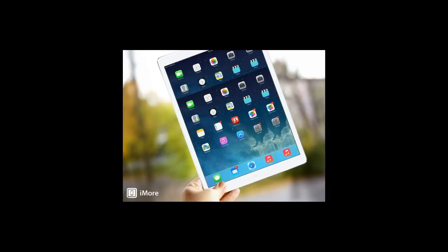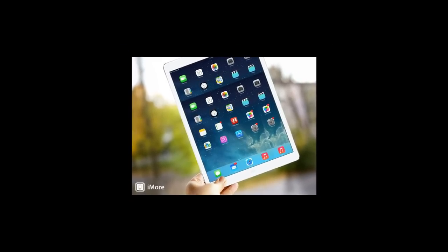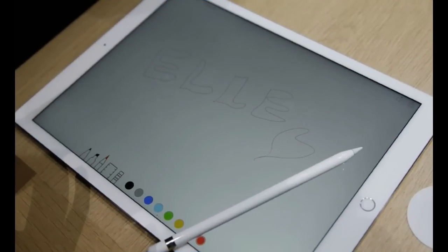Price: $799 to $1,079 for iPad Pro. Pencil is $99. Apple Keyboard is $169.